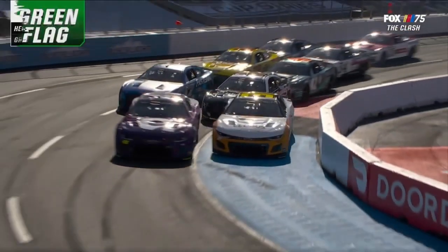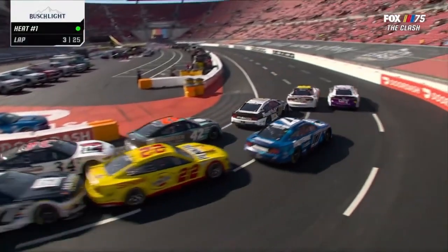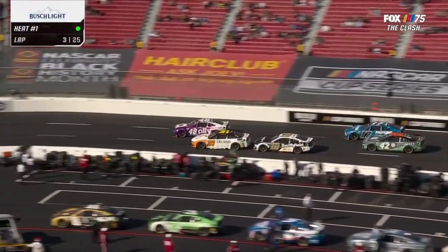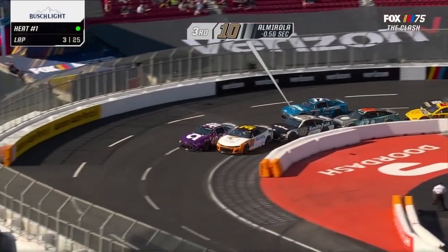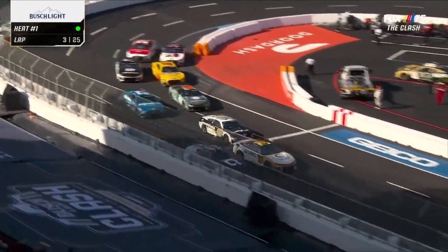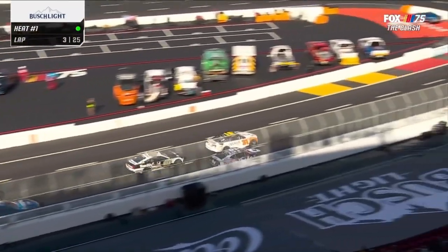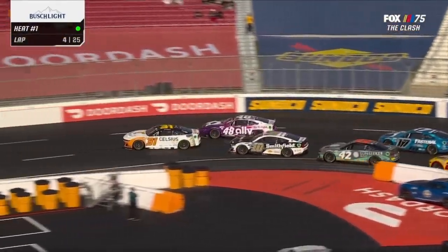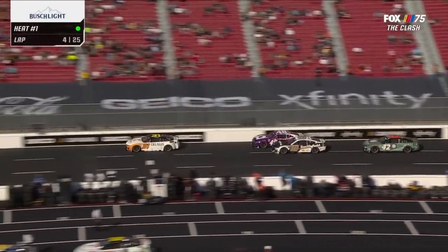Now, what can Bowman do from the outside? He's trying to pinch him down. If he gets him loose up off the corner, now look. Got Eric looking to the inside. That's exactly what there. Got him loose again. If he breaks loose one more time, you've got the spot. If not, look, Almirola's already got that hole filled. Now you're going to end up 3rd.